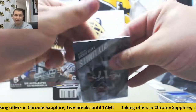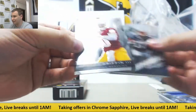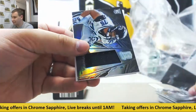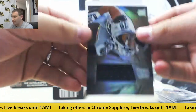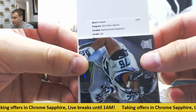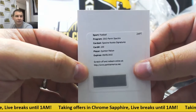I don't think we would have ever made that connection without you, Sons. Thank you. Another redemption here. RG3, Kyle Rudolph, Aaron Dobson. Rookie jersey, Luke Joeckel. And Spectra rookie signatures of Quentin Patton once again for the 49ers.